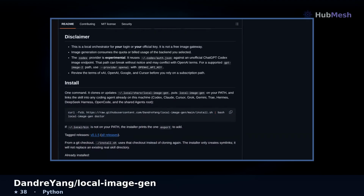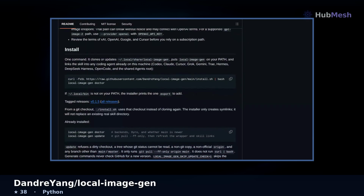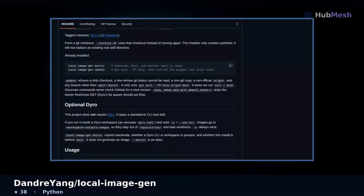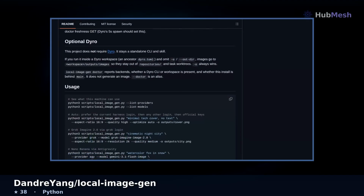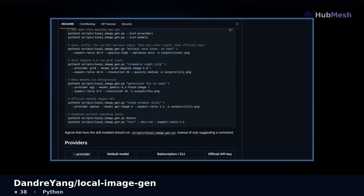As a local orchestrator, generation consumes your selected backend quota, and experimental ChatGPT endpoints may break unexpectedly. Running one installation command links the skill across local agents like Hermes and configures your system path automatically. While optional, working inside a Dyro workspace saves output separately, shielding task work trees from unwanted generated files.